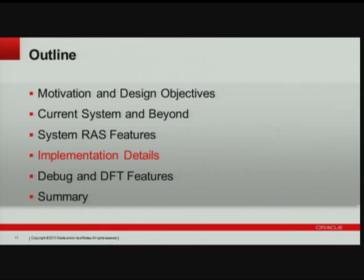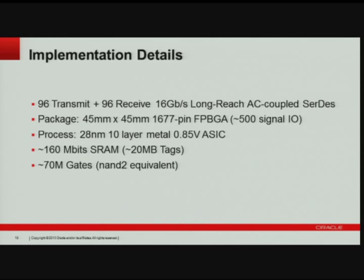Let me start with the implementation details. In order to provide the system connectivity, we have 96 SerDes lanes that can run up to 16 gigabits per second. Packages are 45 by 45 millimeter BGA, and that allows us to minimize any signal integrity issues, such as crosstalk in the pin field. It's fabricated in a 28 nanometer ASIC process, utilizing 10 layers of metal, with the top two layers being thicker metal.